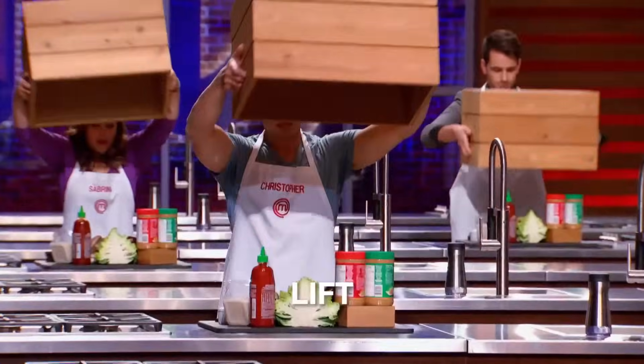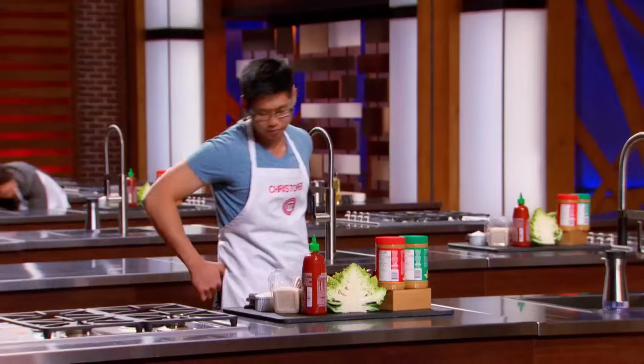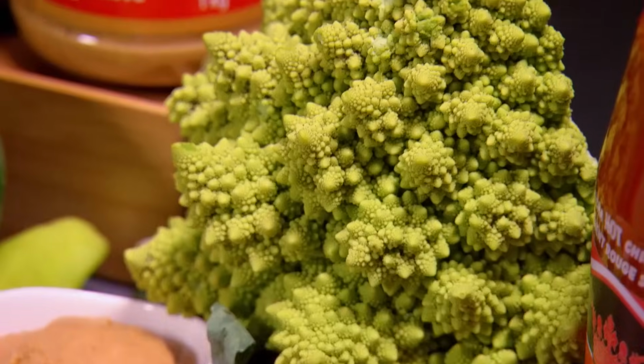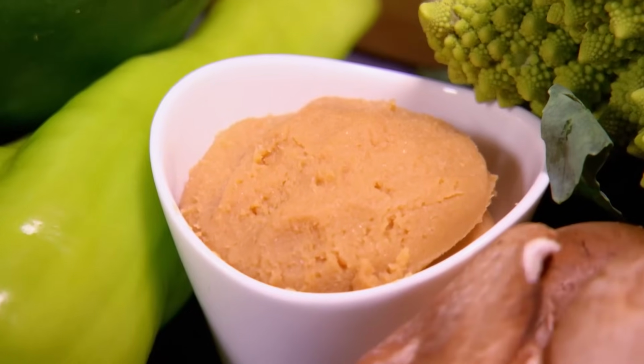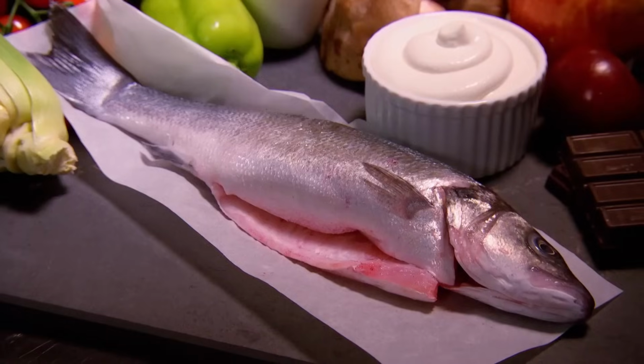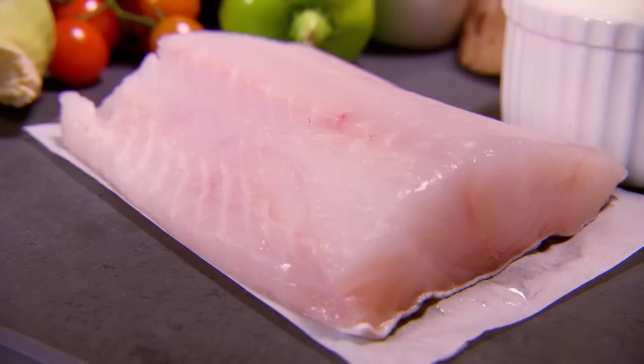3, lift. In front of you, you have iconic smooth and crunchy Kraft peanut butter, chocolate, crisp apple, Romanesco cauliflower, miso, jasmine rice, and sriracha sauce. And you all have a different protein, chosen especially for each of you by your loved ones.